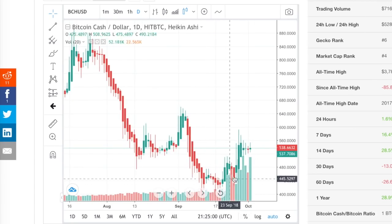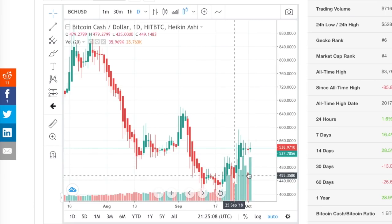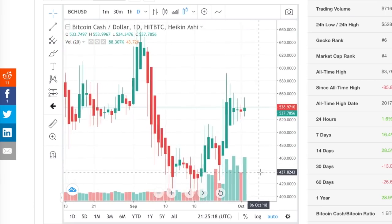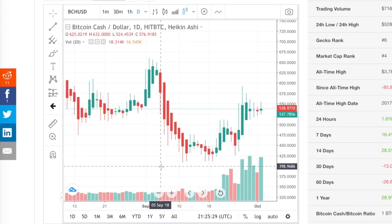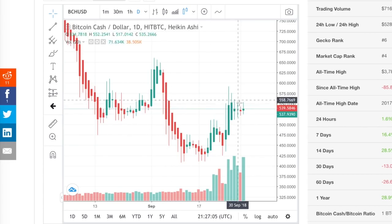We've got ascending volume happening on Bitcoin Cash. Over the last couple weeks, the volume on Bitcoin Cash has dramatically risen. And if we just kind of pull this out a little bit, you can see the kind of price action that we've had. So one of the things that I see as I look at this chart is potentially the formation of a cup and handle.